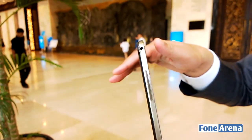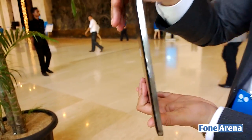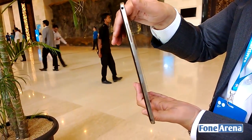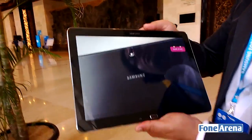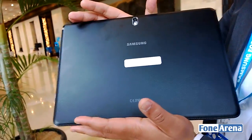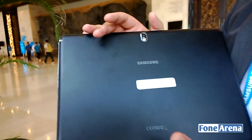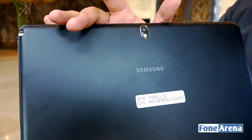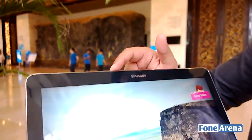The Note Pro is a 12.2 inch device. At its thinnest point, it's about 7.95 mm thin. It weighs about 750 grams. It has the same texture which Samsung introduced, the leather-like texture with a stitch, which Samsung introduced with the Note 3. It has an 8 megapixel snapper at the back with a flash and a 2 megapixel in the front.